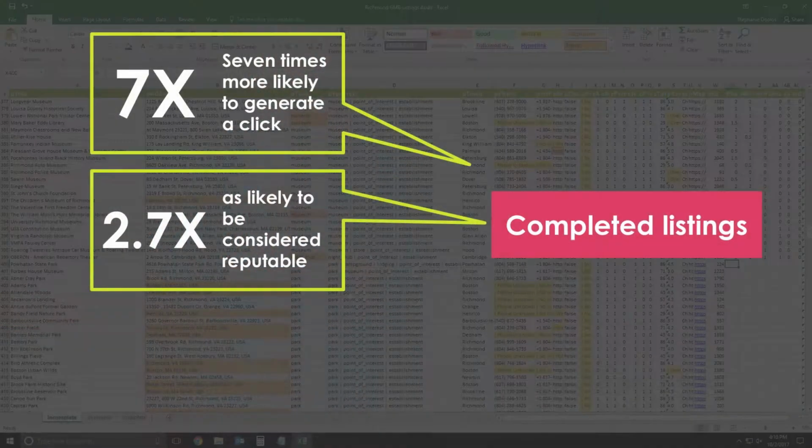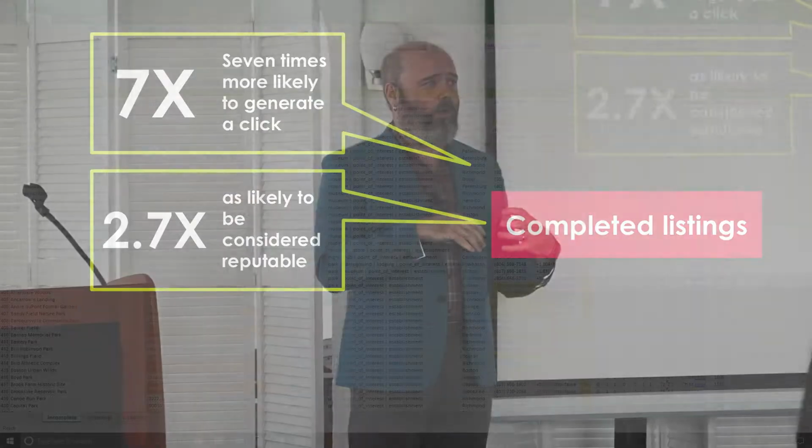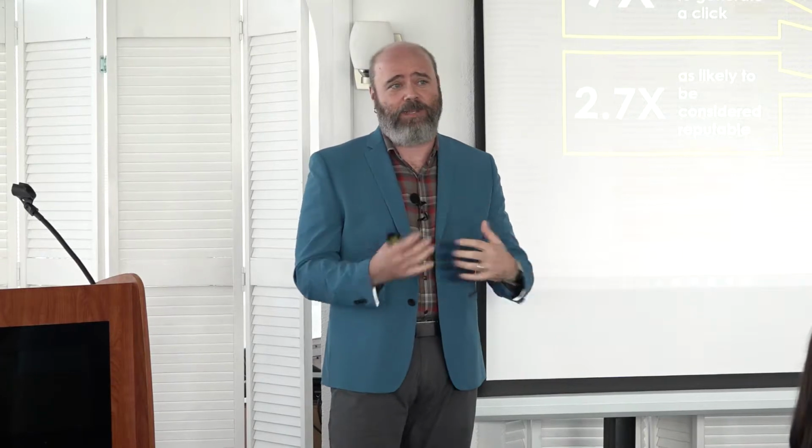It is almost 3 times as likely to be considered reputable. And this is a number that Google tracks for business profiles, because this is a really important distinction.